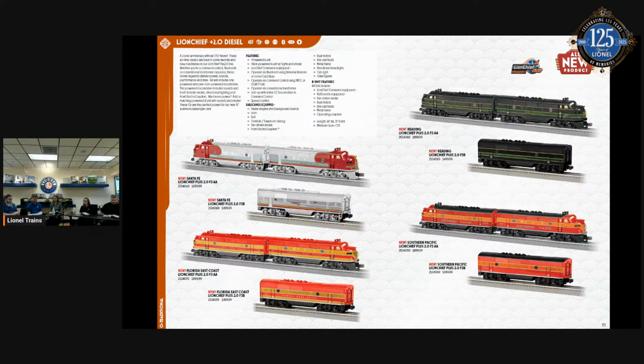Of course, we've also got Florida East Coast, Reading, and Southern Pacific in the daylight scheme here as well. All of these locomotives are packaged with 2 A units in the set. So you've got both powered, and then one with and one without sound, if I'm remembering that right. And then we've also got the powered B unit as well. If you want additional power in your set, you can do an ABA with these. And again, you can latch these up with Legacy or TMCC. You can run them with Bluetooth. They're all set to go in a consist.